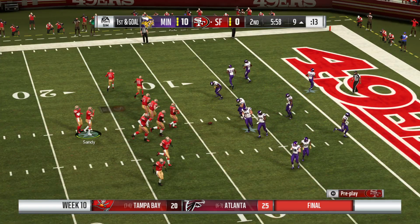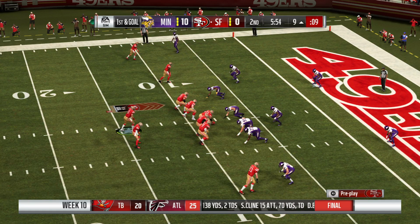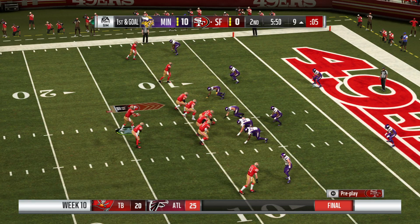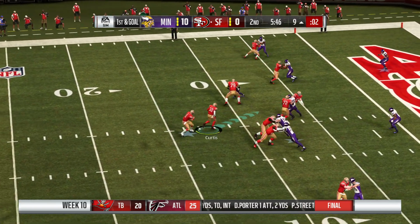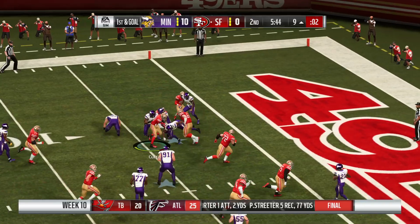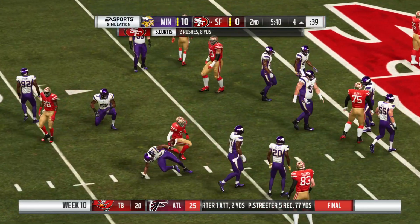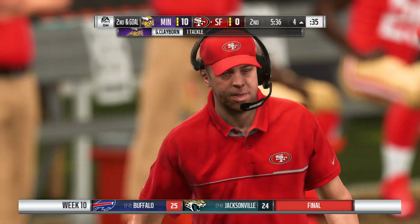49ers with their first trip to the red zone thus far. They're looking at a 1st and goal from about the 9. Here we go now. 3-19. They'll run it now out of the gun. And a nice pickup there. It gets about 5 down to the 4-yard line. So that run gets them about halfway home.